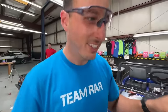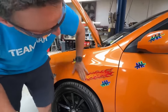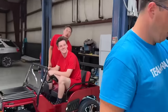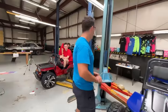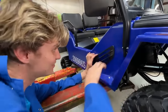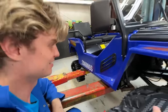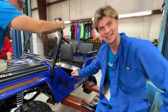I'm gonna go put on Ryan's car. Would it look good right there? I like it, looks good. Carter, you put a Hot Wheels flame on my car. It was always like that. No, it wasn't. We're gonna put this racing vent right there. Stick it on. Woo! That looks good. Let's go to the other side. Boom. Look at that. Looks great.